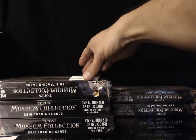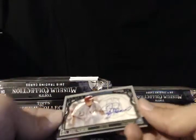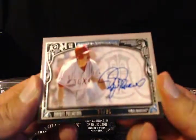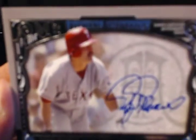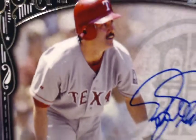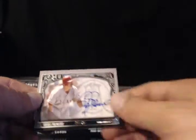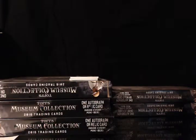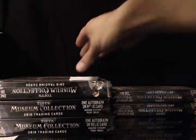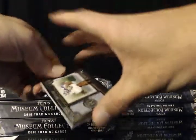Yeah, I remember him. Rafael Palmeiro, how about that? 20/75. Nice. Or the Rangers. That guy was a stud, dude. Didn't he get accused of using steroids, though? Wasn't he, like, basically did it but didn't admit to it?